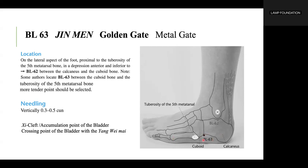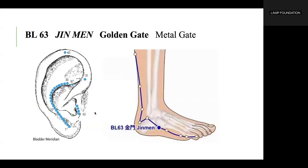Special features: cleft point, meeting point with the Yang Wei Mai. Bladder 63 clears the orifices and reduces pain by unblocking channel circulation. It is often used for acute lumbar pain, occipital headaches, and to reduce the intensity of epileptic seizures. In the modern clinic, Bladder 63 is also used for hyperactive disorder, ADD, and ADHD. In recent decades, this point has been a favorite for use in acupuncture anesthesia, especially for cranial surgery.